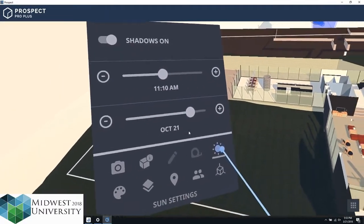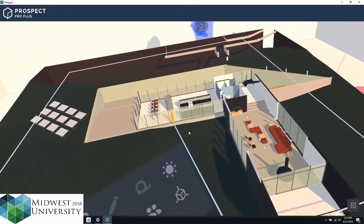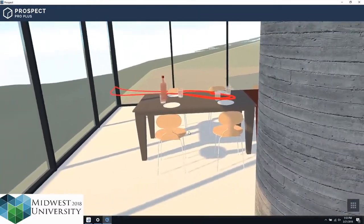So now that we've gone through those tools, you'll see there are a few others that are available here, but we're actually going to go through those in VR. So when Shane points into the model, there's that small yellow scale figure that appears.